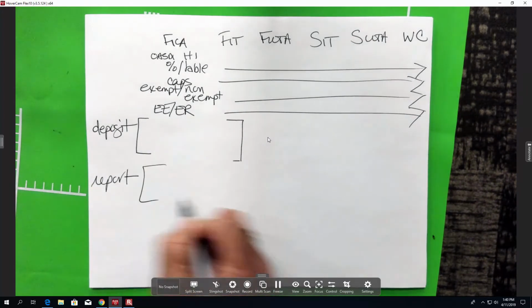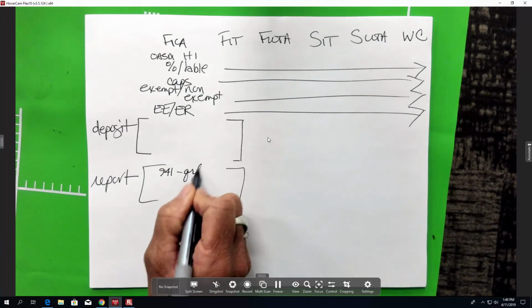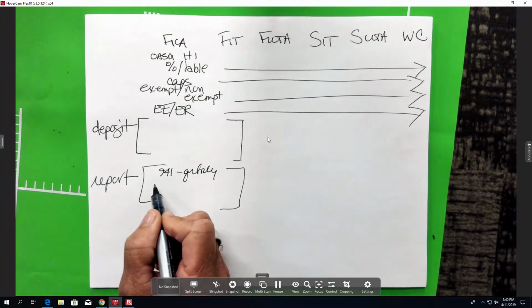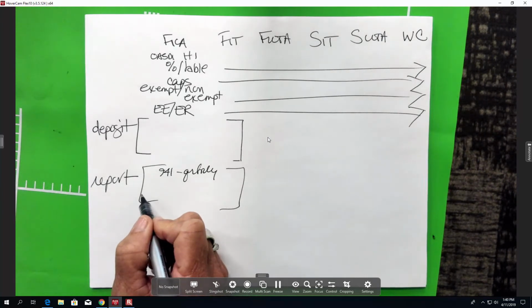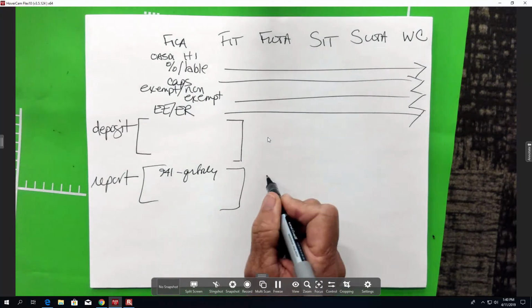941, how often? Quarterly, and then what do I have to do? What does that tie to? 940 at the end of the year. Nope, 940 is FUTA.